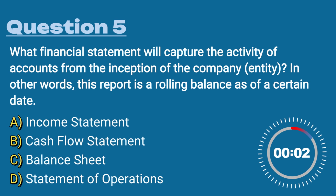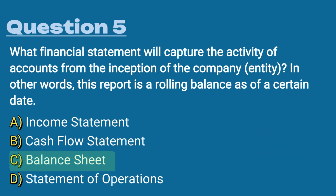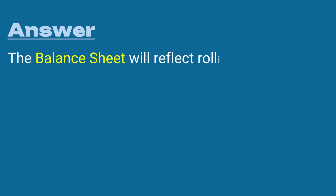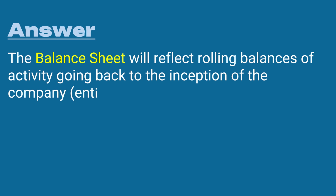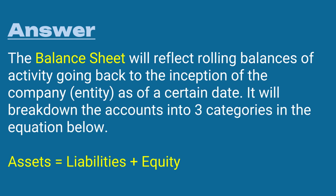The answer would be C, the balance sheet. The balance sheet will reflect rolling balances of activity going back to the inception of the company as of a certain date. It will break down the accounts into three categories in the equation below. Assets equals liabilities plus equity.